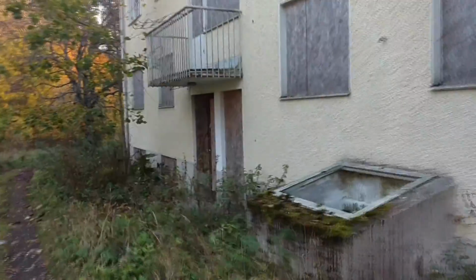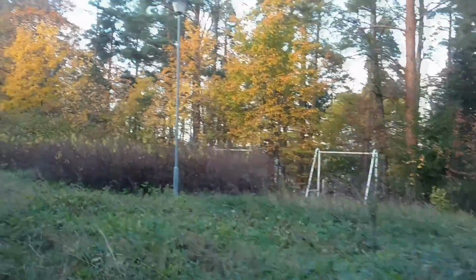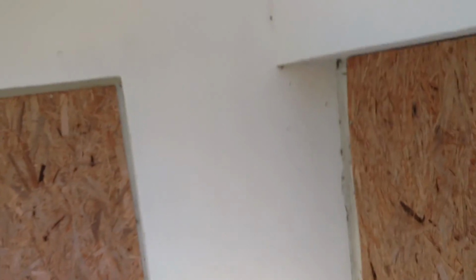Unless there's a way in the backyard. Now, hey, there's actually one good window. Okay, we try the fire ladders. Hello. I'm in. Almost. I believe it is. Oh, it's not locked. It's actually open.